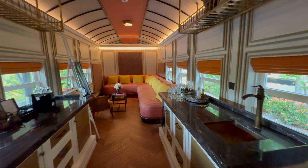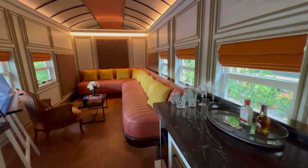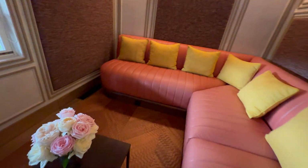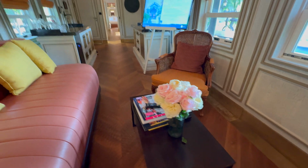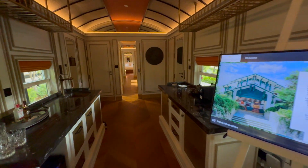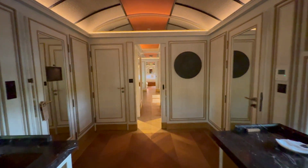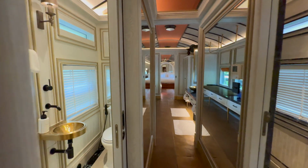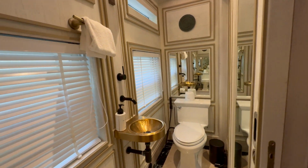As you turn right at the entrance, you're going to see that there's a little bar on the right, so you can make yourself a martini. There's some lovely leather plush seating with fresh florals, and then also the television is really cool. It's actually a flat screen that's set up on an art easel, and on the right there's also a coffee and tea nook with Nespresso and fresh French press and really quality Thai teas.